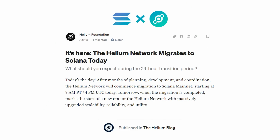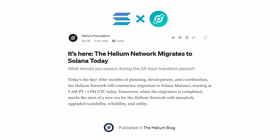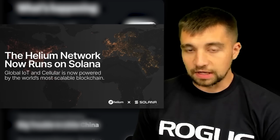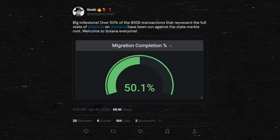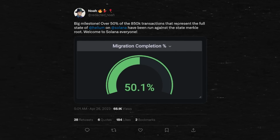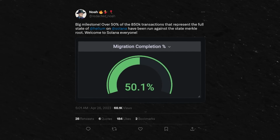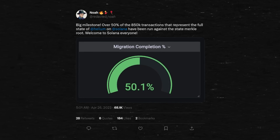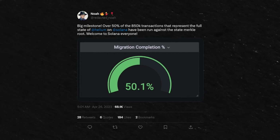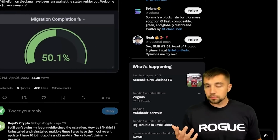The Helium network has migrated to Solana, and this happened basically in the middle of April. Helium didn't just set out to transition to Solana, they've done it. The migration is complete. At the end of April, already over 50% of the 850,000 transactions that represent the full state of Helium on Solana had run against the state Merkle root, which brings their migration completion milestone over 50%. But basically, from our point of view, as a simple Helium user, right?